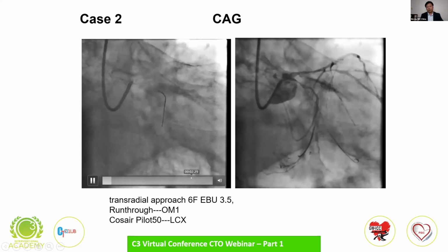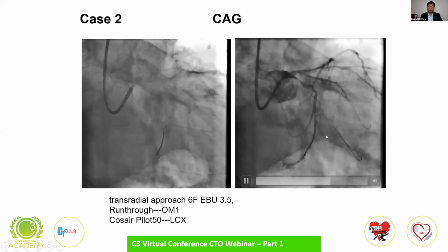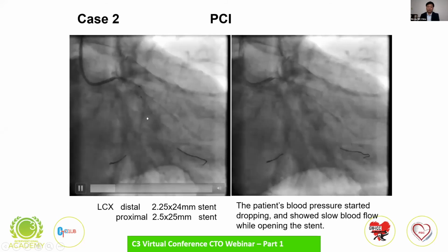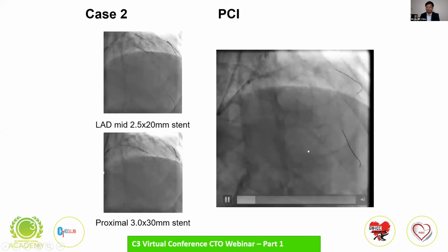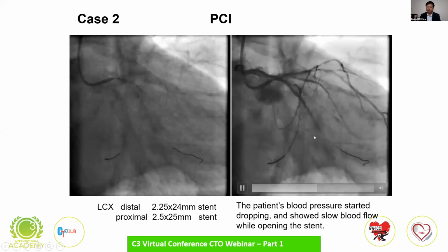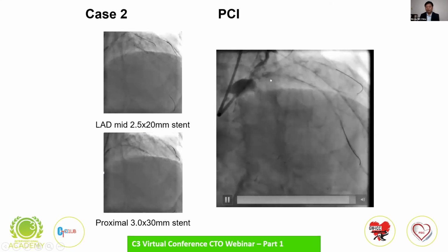This time, we do the left first. We pass the wire to the distal circumflex. The wire was not easy to pass over, but after we opened the occluded lesion, the blood flow became slow, and the blood pressure became lower. But because we have ECMO support, we do not worry about it. After we do the circumflex, we do a stent in the LAD.